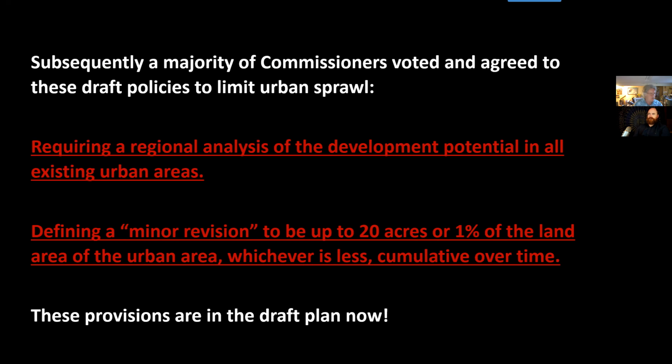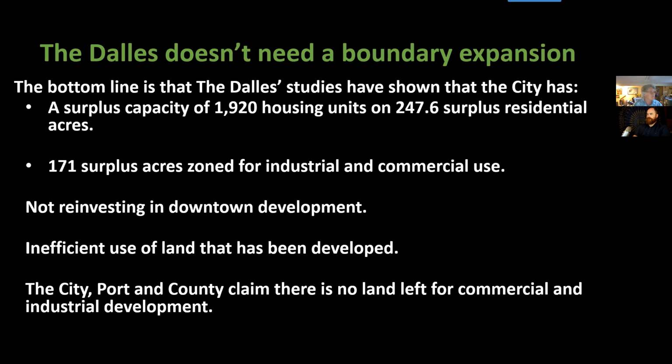These are the provisions that are in the draft plan now, but the Dalles, Wasco County, and the Port of the Dalles, as well as Klickitat County, are trying to throw them out. From our perspective, the Dalles doesn't need a boundary expansion. There's more than adequate land for residential development.